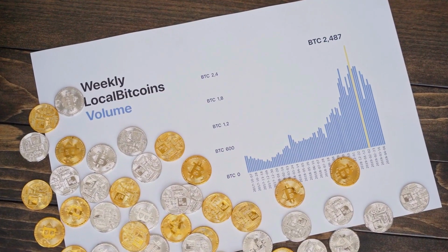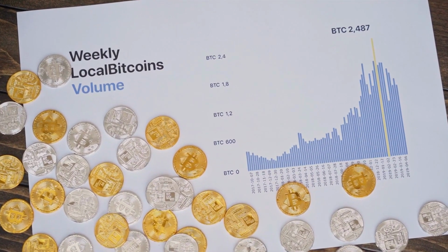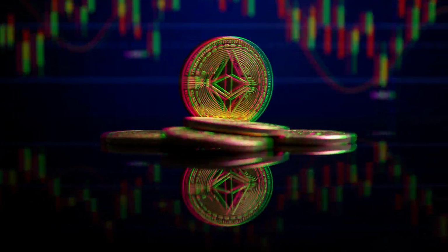One of the most well-known applications of blockchain technology is the cryptocurrency Bitcoin. Bitcoin is a digital currency that utilizes blockchain technology to record and validate transactions. Other cryptocurrencies, such as Ethereum, Litecoin, and Ripple, also use blockchain technology. However, blockchain technology has many potential uses beyond cryptocurrency.